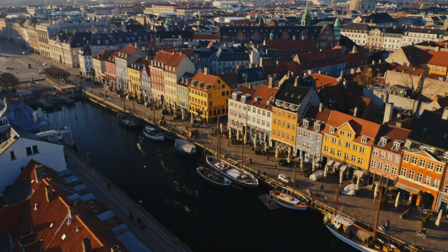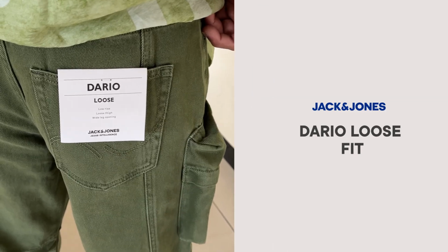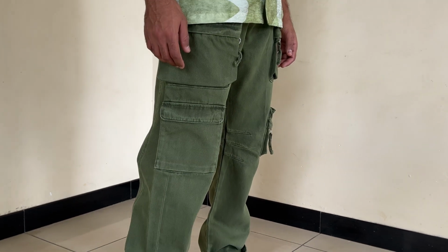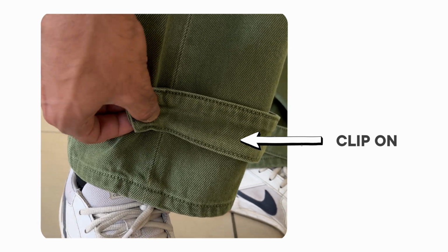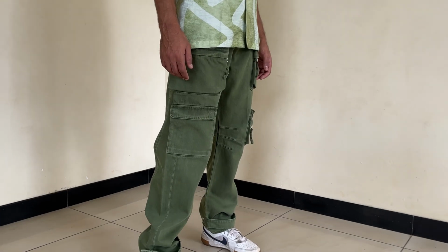Here's a denim from the Danish brand Jack & Jones. So they're calling the fit of this denim the Dario Loose Fit. So this fit is loose on the thighs and wide at the bottom, maximizing comfort. It combines both the cargo trend and the baggy and loose trend. And also check out the styling detail at the bottom. Simply a wonderfully designed fashion piece.